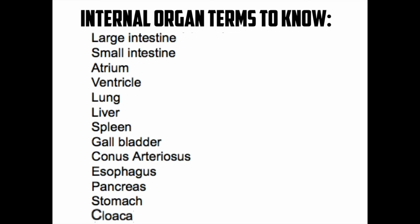Now these internal organs, they are not in order. We'll talk about the actual order. We'll look at the visual of it as well, but I'm going to go through and explain what it is and also what it does, what's the function. So here we have the large intestine. This is a shorter intestine when comparing to the small intestine. This is also known as the colon.